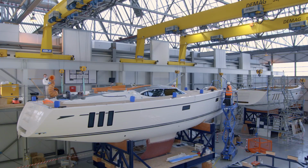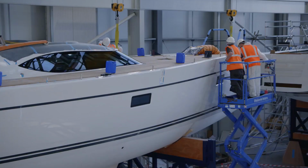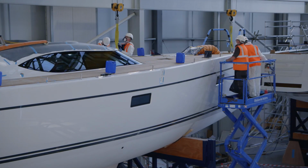It's a big milestone getting the deck on. It looks like a boat. It's looking sleek, it's looking really nice. It's that key milestone, we've achieved it. Now we can move on to the next stage of the build.